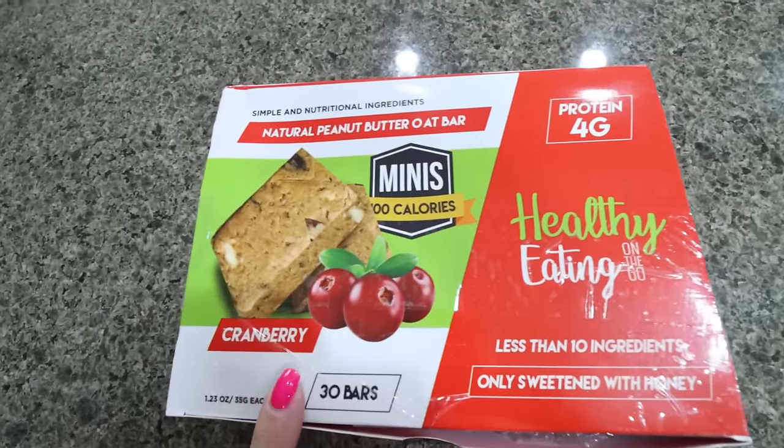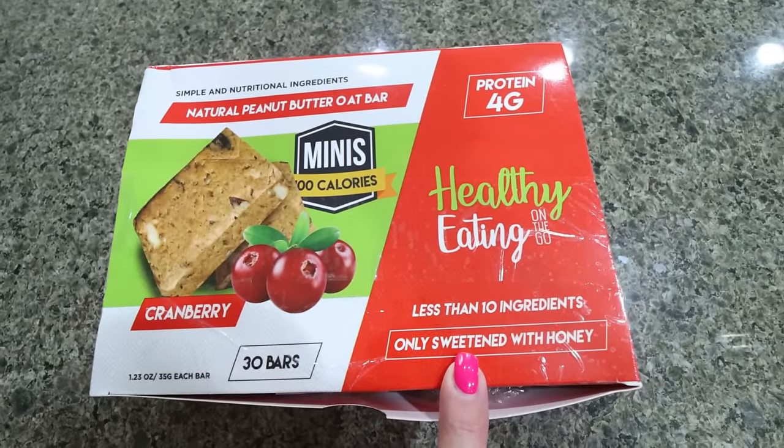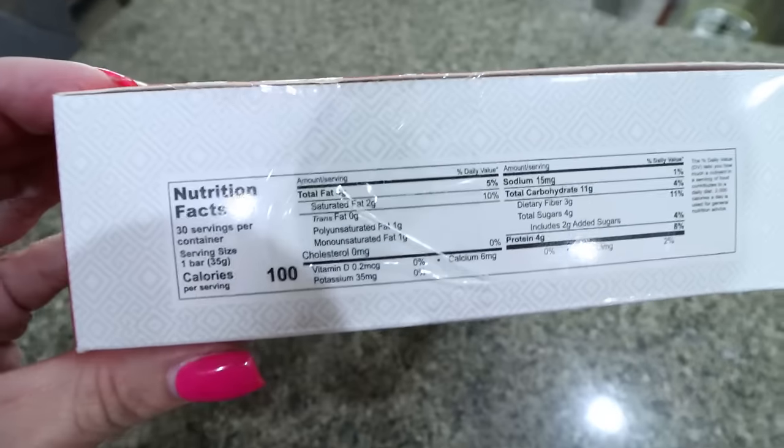And then I'm also going to have one of these Healthy Eating All The Time and Go bars. These are the mini, so they're about half the size of the full bars, and they are the perfect snack. Also, the macros on these are incredible. The ingredients, super clean. So here is what they look like. These are in the cranberry flavor. Less than 10 ingredients, only sweetened with honey. 4 grams of protein. And the minis, they're only 100 calories.